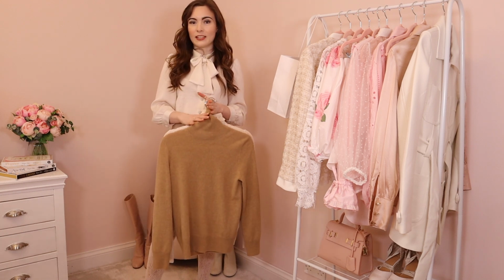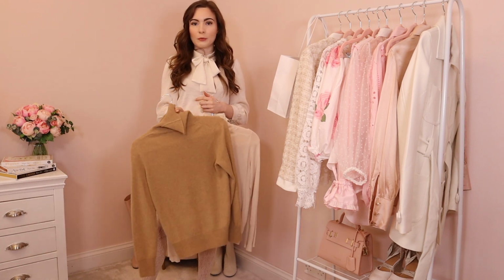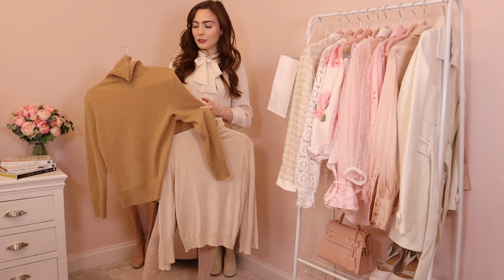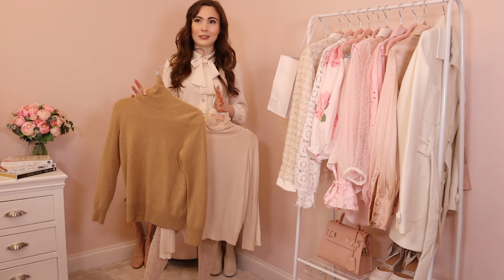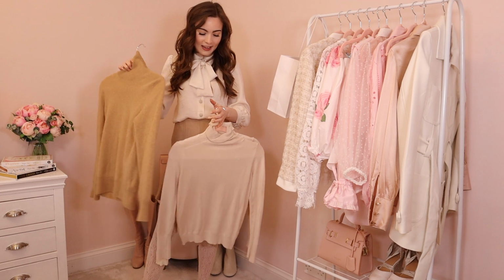So my favourite places to shop for rollnecks are Marks and Spencer. They do really affordable cashmere that's really high quality. I've had this for a number of years now and it's not even bubbled. It doesn't bubble at all, and if you put this on a delicate wash in your washing machine, they don't shrink or anything. There's no need to worry about shrinking, but just make sure it is on that delicate wash on a 30°.